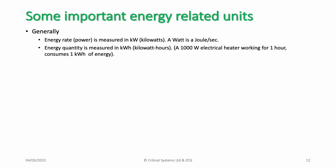So generally, energy rate or power is measured in kilowatts, and a kilowatt is a joule per second. So I have a 1 kilowatt electric fire, that is the power that is delivered by that device. Energy quantity is measured in kilowatt hours. So your 1 kilowatt electric heater working for 1 hour consumes 1 kilowatt hour of energy, and your meter would measure that and you would pay for that unit of energy.